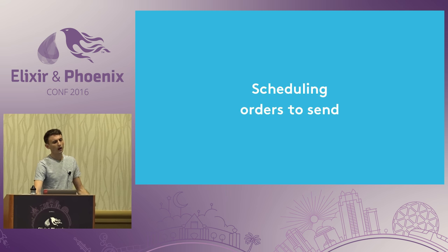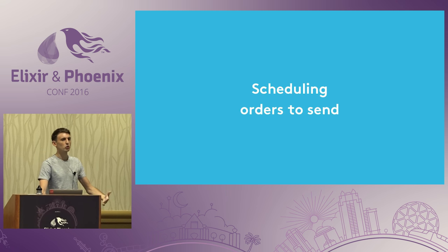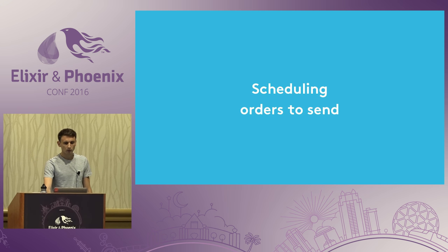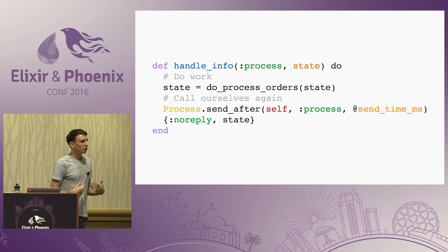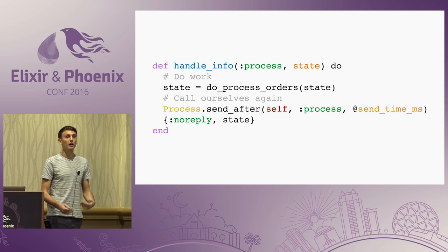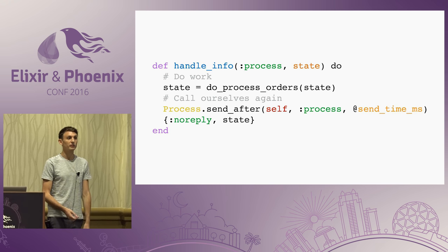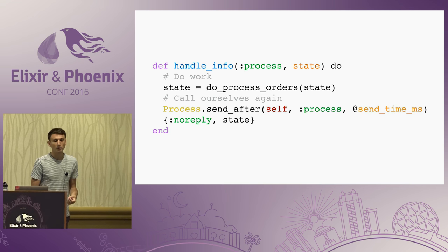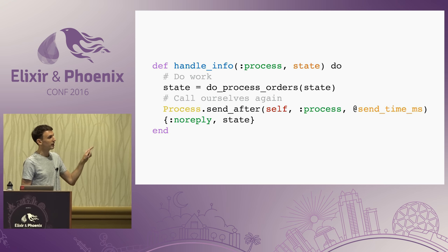So how does this work? How do we actually schedule these orders to get sent to a point of sale? Well, you know, we don't use any cron jobs or anything like that in the system. We use the building blocks that Erlang and Elixir give us. So Elixir has this great mechanism to be able to send yourself a message after a given time. And that's this Process.send_after call you can see here.